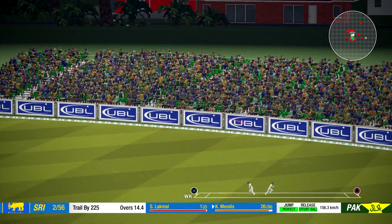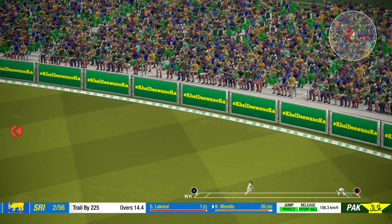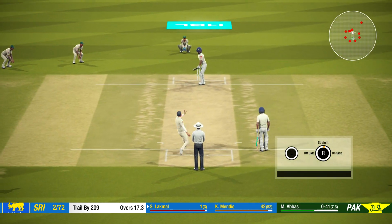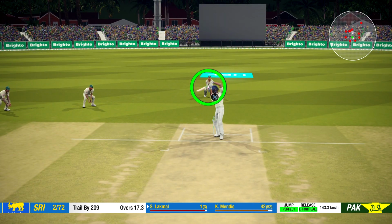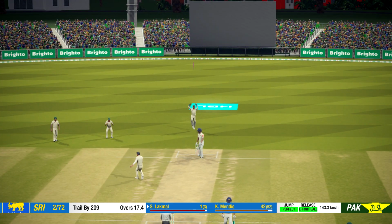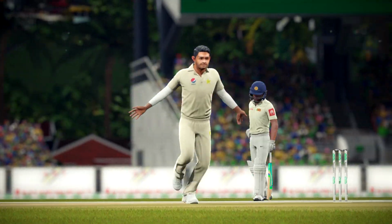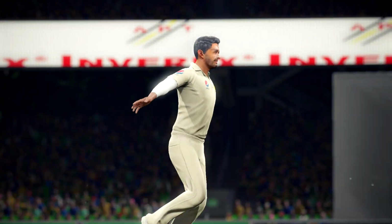That's what the crowd have come to see. Nicely played. Great delivery to find the edge. Is he out of his ground? The keeper is confident. Could be a real bonus wicket.